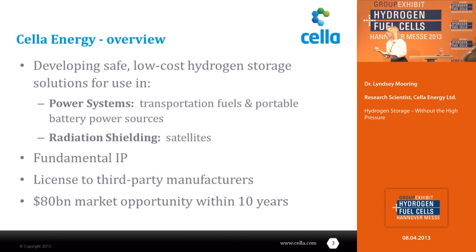We're trying to develop safe, low-cost hydrogen storage materials for power systems, primarily at the moment for transportation, but also for longer life batteries. Another subset of our company is radiation shielding, and I'd be happy to talk to you about either of those after this. But today I'm going to focus on transportation fuels as the main application for our long-term goals.